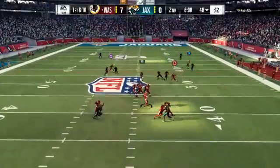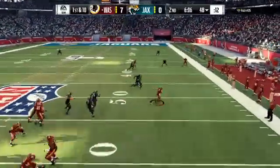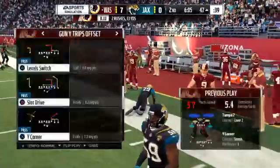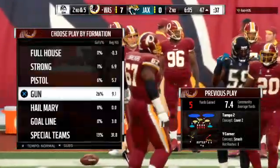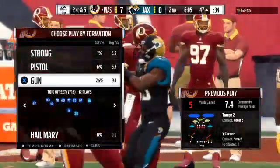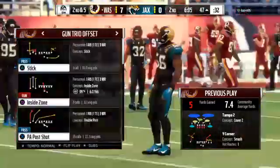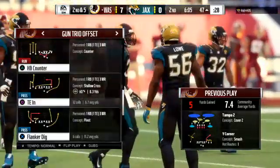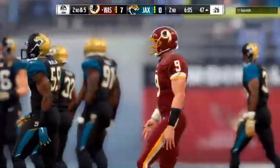To throw. Flush to his right. And he's able to take it across midfield before going out of bounds. He'll get 5 out of the scramble. It's second down. Okay, he's not going to get the first down, but this is still a nice job of buying some time and then running to get to the sideline and get out of bounds and avoid the big hit.